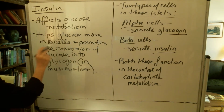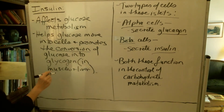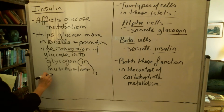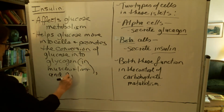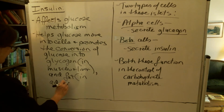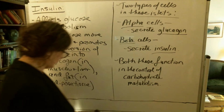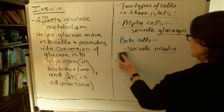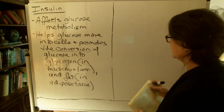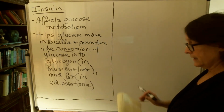So, as I said, it helps the glucose to move into cells, and it promotes the conversion of glucose into glycogen in the muscles and liver. And I'm going to add, and moving it into fat, which is to say in adipose tissue. So it helps to move glucose out of your bloodstream and put it someplace other than the bloodstream. Use it, put it into glycogen, put it into fat.